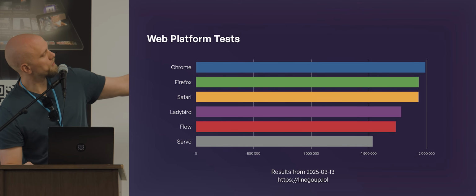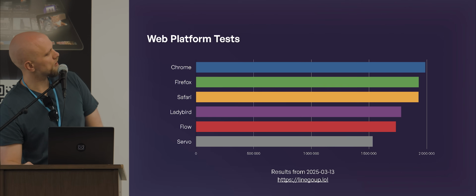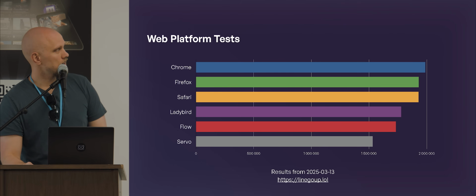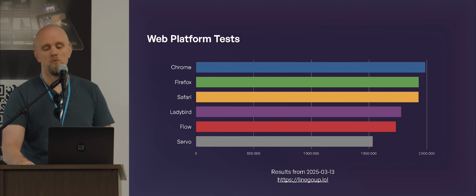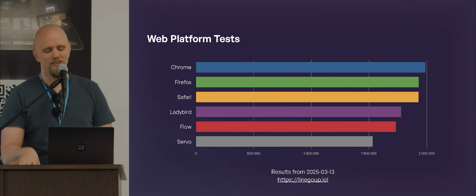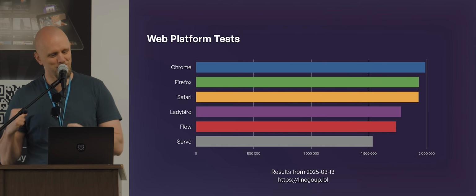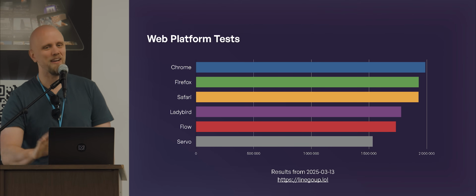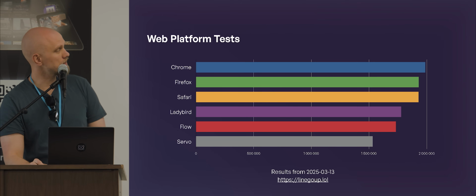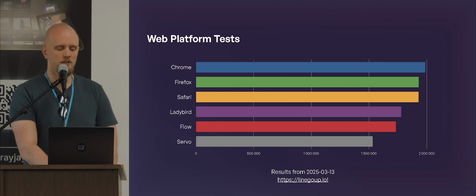And as you can see, Chrome is doing best on the web platform tests, followed by Firefox and Safari, but then there's us in 4th place. And we're already passing, I think, 1.78 million of the 2 million tests. So we have been making excellent progress on this. I will admit that there were some low-hanging fruit that we focused on first, but the low-hanging fruit is all gone. Now it's just a grind to increase this number, but we are working on it, and it's really fun.